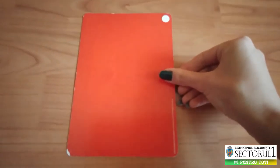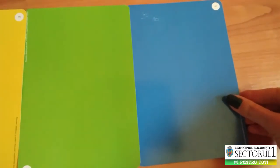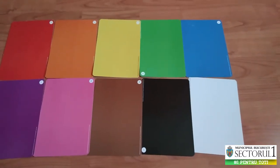Red, orange, yellow, green, blue, purple, pink, brown, brown, black, and white. Okay, good.